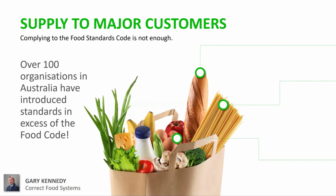So major supermarkets, major caterers, people like Spotless and Compass, food manufacturers, so the big guys, Nestle, Kraft, Kellogg's, only buy from these sort of people with bigger systems. All the big restaurant chains, McDonald's, Burger King, KFC, all the airlines, and even major government food tenders. Their requirements are well in excess of the law, for example, for the armed forces tenders and some of the state hospital and food contracts.